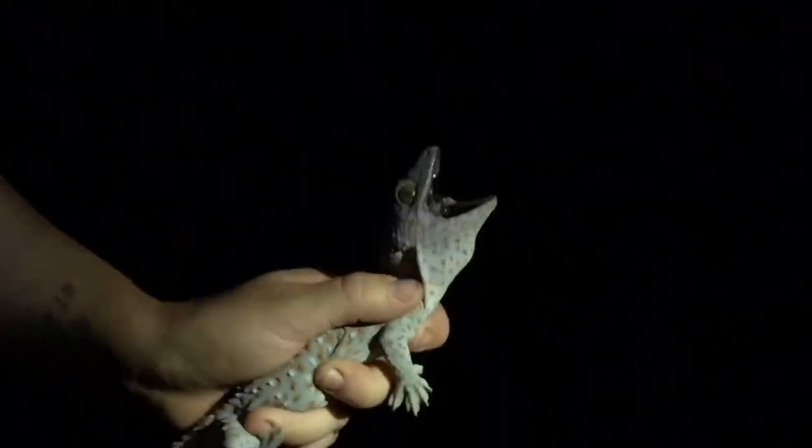Look at that mouth. It's like, dang, do not get bit by that. The crocodile of geckos right there, y'all. Dude, that's real. Come here, buddy.